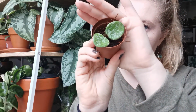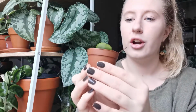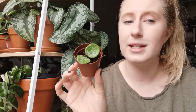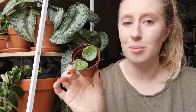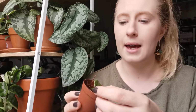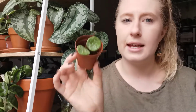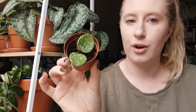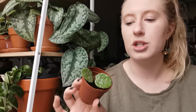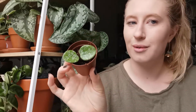I love the splash. So if you don't know, Hoya Mafilde is a hybrid Hoya, so it's a cross between a carnosa and a serpent. So it's like got the shape of a serpent, but it's not fluffy, and it's a lot bigger than a serpent. So yeah, I'm very happy about this purchase, and I will be sharing a cutting with Chantal because it's also on her wish list.